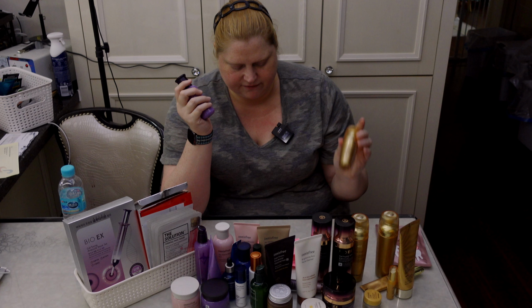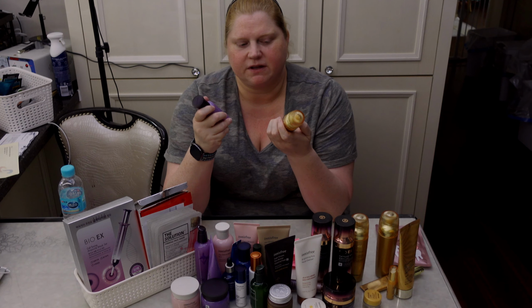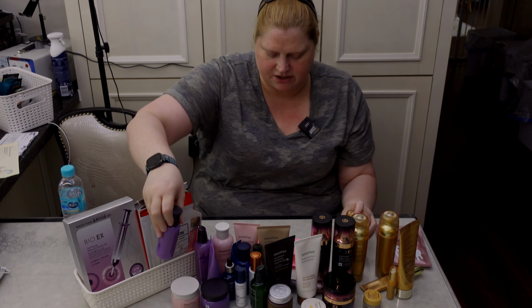So essence and serum are kind of interchangeable lately, although serums, which we have right here, are typically there to address problems like whitening or brightening or dark spots or wrinkles. That kind of thing is what you typically think of when you think of your serums.